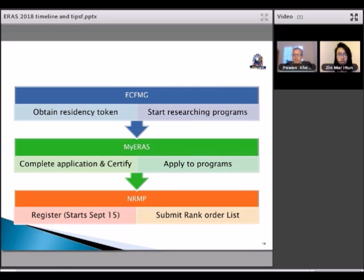So make sure everything is correct and in the right order and everything is complete before you submit. And it doesn't make a difference whether you apply on September 6th or on September 15th. But of course, on September 15th night, everybody's going to be applying and there might be traffic. So keep that in mind.